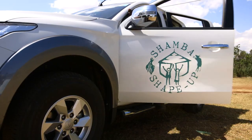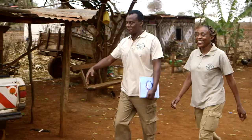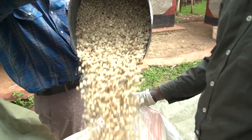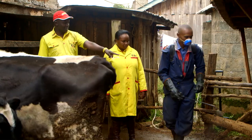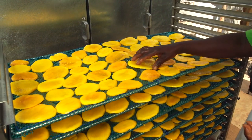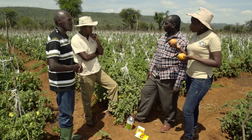We have traveled all over Kenya to find hard-working farmers. We want to celebrate them while giving them the help they need to improve their farms, get better yields, and build profitable businesses. We will see how farmers from across the region can benefit from our experts' advice, while also learning from each other in so many ways.